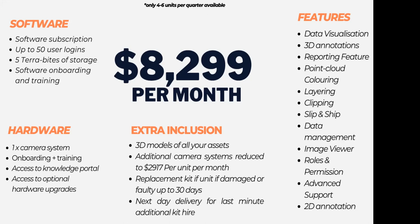But essentially with this price per month, it's a 12-month commitment. You get the software, you get up to 50 users or 50 seat logins. You get 5 terabytes of data. You get the software onboarding and training as part of that. From the hardware standpoint, you're getting one piece of hardware kit, and that will be determined by how many cameras and things like that once we understand your needs. We'll also come out and do an onboard training. We've created knowledge portals and things like that for you guys to reference back to on an ongoing basis. And this package will also allow you to have hardware upgrades and software upgrades throughout that first 12 months.